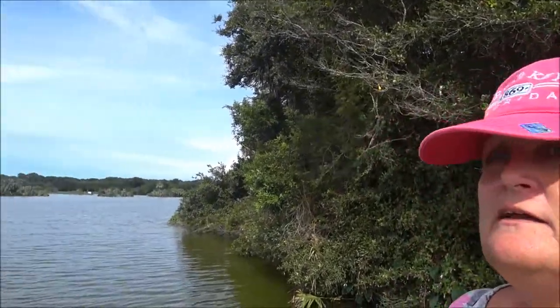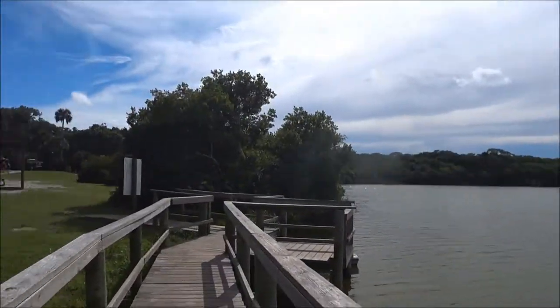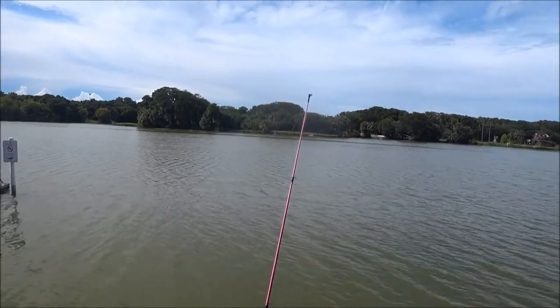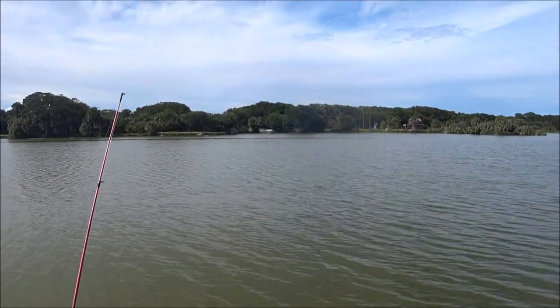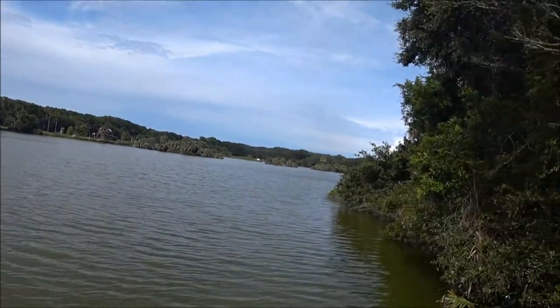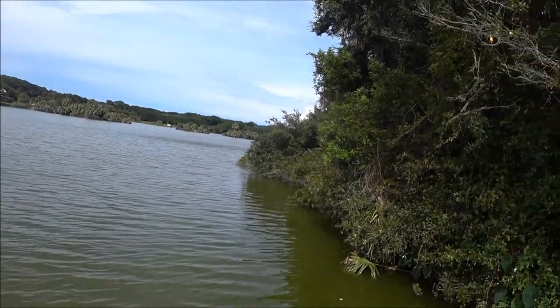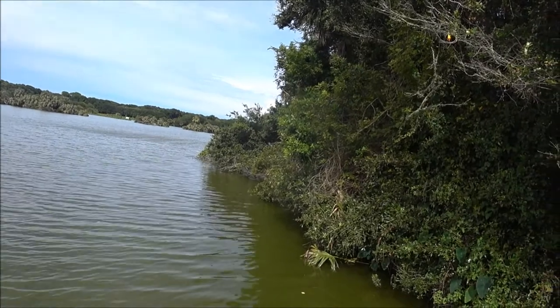Okay guys, we're down by the lake, which is not far from our campsite at all. We can walk here. And this is what it looks like. We're fishing. We have shrimp on. Tomorrow I think we're going to go to the bait shop. All they have is shrimp here, so we'll drive into town a little bit. It's not that far, so we can have some bait for tomorrow.